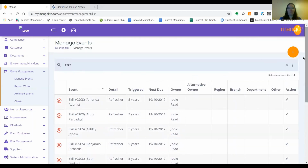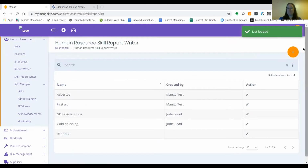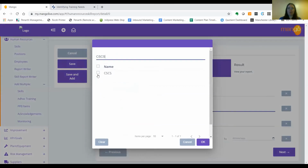But we could also have seen that information via a report in Human Resources. Here we can create a set of training reports, and it's as easy as deciding what information we need. So let's take a look at the employee, competency level, the skill next due, and we need the skill as well. I'm going to call this CSCS, and I'm just going to focus purely on that one skill.